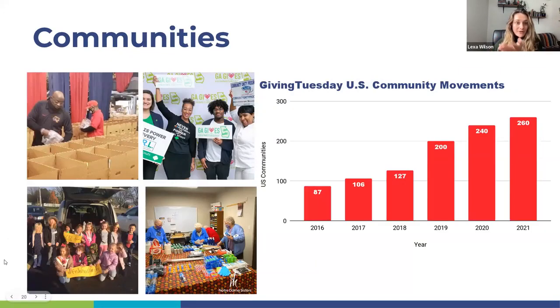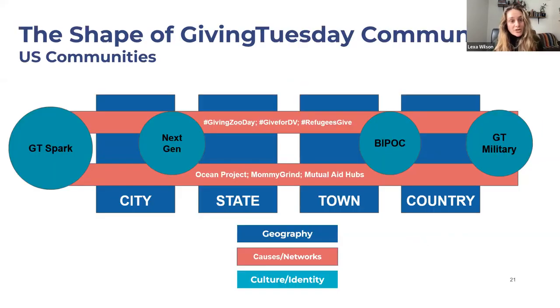And the number of communities that we have is constantly growing, which is so exciting for us because that means we get more feedback about what's needed. We get more feedback about the interesting and innovative ways that they are addressing the topics that are most challenging in their area of expertise or their geographical area. Just want to show the kind of different communities that we have.